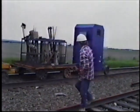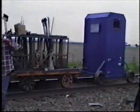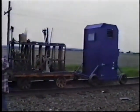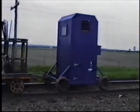What's that little house back there? Foreman's office back there. You can only get in there by appointments. Do a lot of business in there, huh? Lots of business in there. Investigations in there, huh?